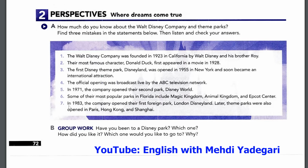Number 7. In 1983, the company opened their first foreign park, London Disneyland. Later, theme parks were also opened in Paris, Hong Kong, and Shanghai. سال 1983 شرکت اولین پارک خارجیش رو افتتاح کرد. لندن دیزنیلند اسمش بود. بعداً theme parks were also opened. شهر بازی‌ها هم افتتاح شدن توی شهرهای پاریس، هنگ کنگ و شانگهای.